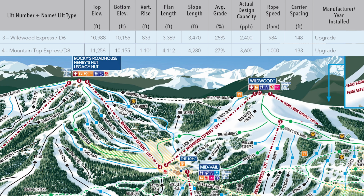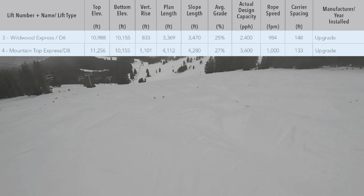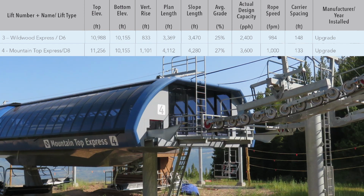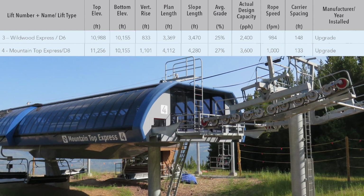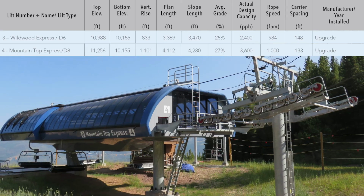Mountaintop is one of the most popular lifts at the resort since it services a great groomer pod and serves as primary access to the back bowls. Upgauging it to an 8-pack will really help with lapping the runs it services and getting people to the back bowls faster. In addition, the current 6-pack is relatively new, which will leave its equipment available for reuse, perhaps on Wildwood or across the rest of the Vail Resort portfolio.